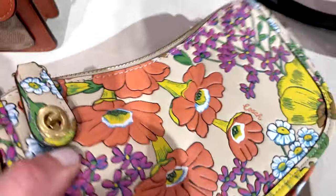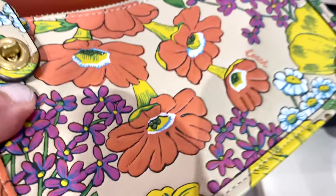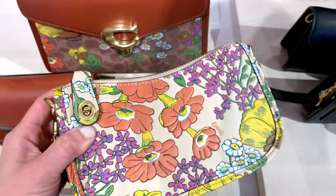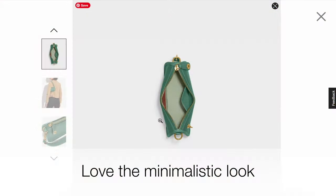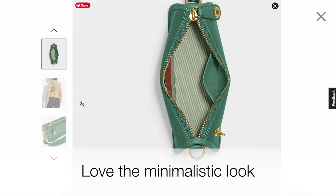So of course you can pick up your own strap at Dress Up Your Purse or any Etsy store to make it a crossbody as well. So very versatile. I don't think it's super plain Jane. I love how minimalistic it is.